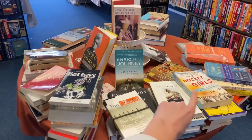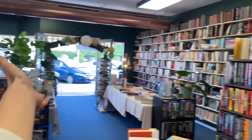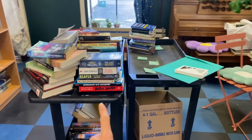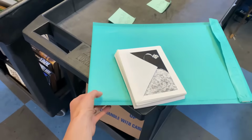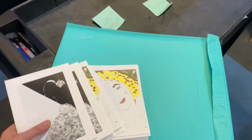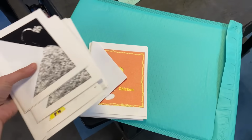All right, I'm pricing all of these books on this table and finding a home for them out here. Same with these carts. I cleared this one off for the most part. I'm also going to pack a quick order, and I wanted to show you these cards that a local artist brought in just because they're fun and kind of quirky.